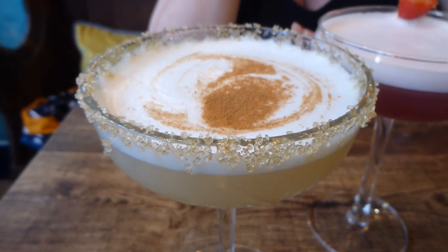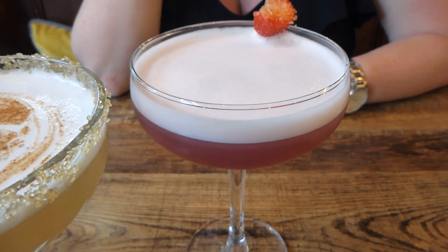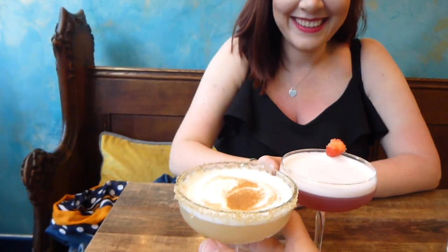So we've ordered some mezze to have as starters, just a couple of little dishes, and then some mains, and we've got cocktails coming as well. So they've got an apple crumble, and you've got a strawberry... Ah, gotcha. Okay, right. Well, cheers.